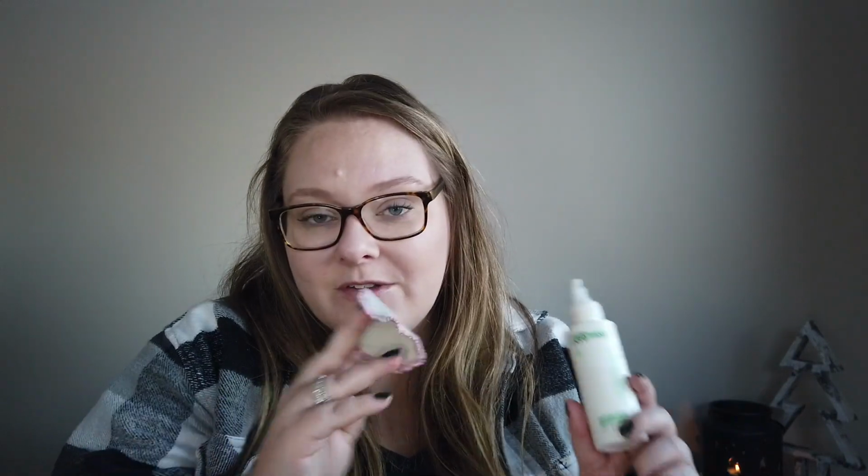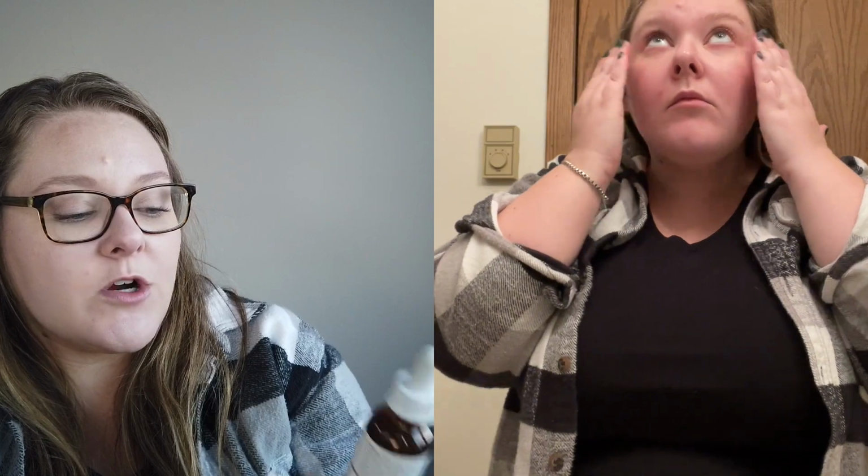So I start with this, just trying to get rid of any oil or moisturizer or any dirt or sweat that I may have accumulated throughout the night. So that's my first step. Then I will do my eye serum. In the morning, I like a very thin eye product. I still want something to help moisturize, but I don't want something too thick or creamy because I do wear makeup. So I typically use this Ordinary Caffeine Solution 5%.